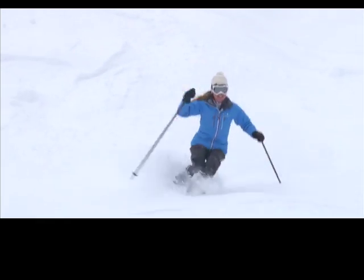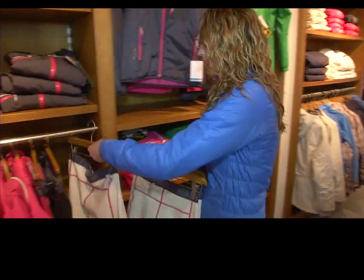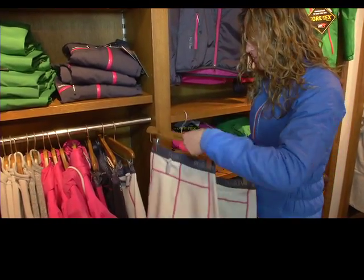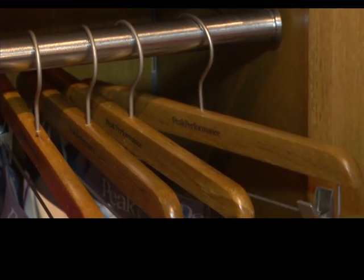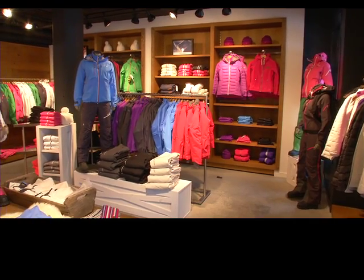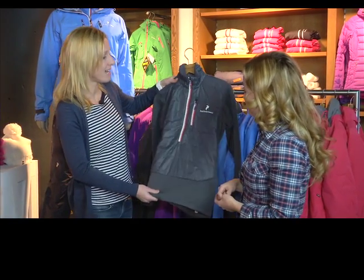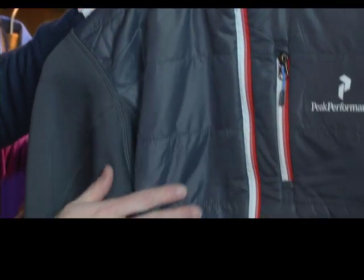cruisy, comfortable one. I think the most important thing is layering up, wearing comfortable clothing that wicks away moisture, that's breathable, super lightweight. Light, quick to dry, breathable, and dependable. These are all things backcountry enthusiasts should consider when hitting the racks. Peak Performance General Store co-owner Miranda Ford stresses the importance of a wicking base layer.